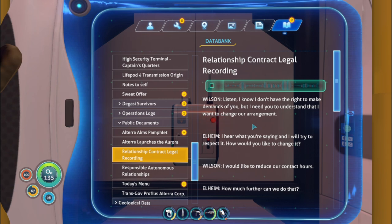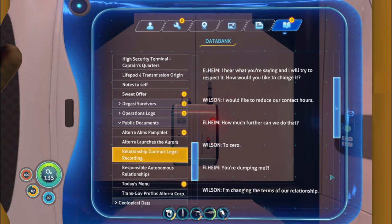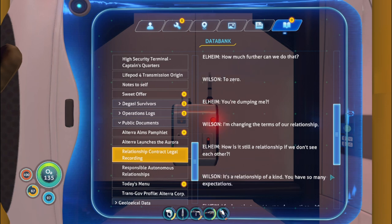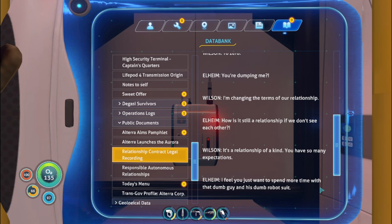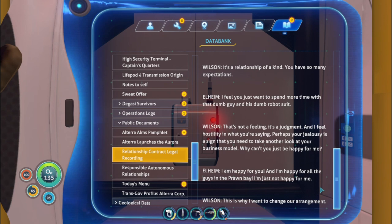Listen, I know I don't have the right to make demands of you, but I need you to understand that I want to change our arrangement. I hear what you're saying, and I will try to respect it. How would you like to change it? I would like to reduce our contact hours. How much further can we do that? To zero. You're dumping me. I'm changing the terms of our relationship. How is it still a relationship if we don't see each other? It's a relationship of a kind. You have so many expectations. I feel you just want to spend more time with that dumb guy in his dumb robot suit. That's not a feeling. It's a judgment. And I feel hostility in what you're saying. Perhaps your jealousy is a sign that you need to take another look at your business model. Why can't you just be happy for me? I am happy for you. And I'm happy for all the guys in the prawn bay. I'm just not happy for me. This is why I want to change our arrangement.